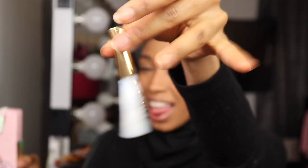So my holy grail, the Tarteist Pro Lash Glue is the best thing to ever happen to this earth. It's the best thing to put on lashes. Yeah, it's the best thing ever. And that's just on period. Okay, I can't talk and put on lashes, so I'll be right back with my actual lashes on.